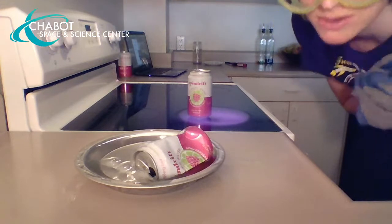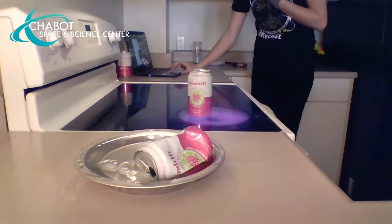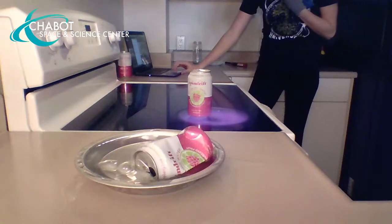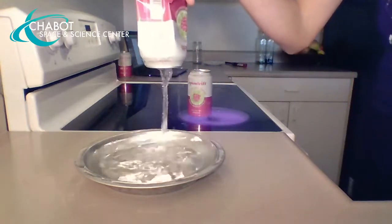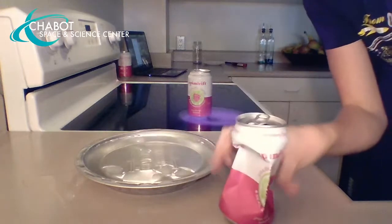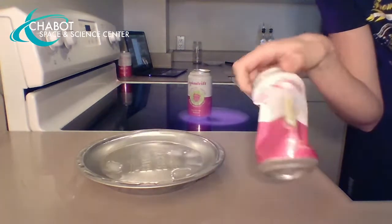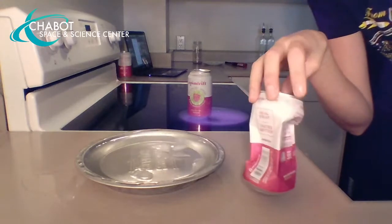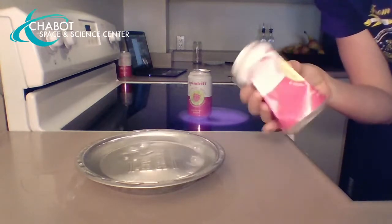Ooh, you thought it was going to melt the ice? Good prediction. The can will warp. Good prediction. So what did you notice happening as we put our can upside down? What do you see? Looks a little different in my opinion, slightly different than it did before. So what happened to our aluminum can?